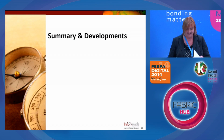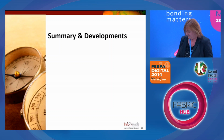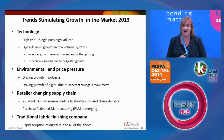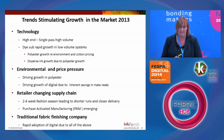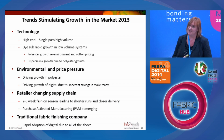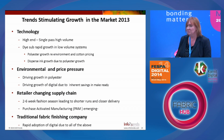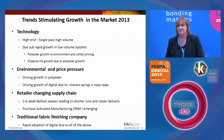So I think I'm just about done with time. In summary, the technology trends. So the trends really in technology are in the high end towards single pass high volume. But then in the mid-range and low end is dye sub. Dye sublimation has really grown. This has grown because of polyester, regarding environment, regarding cotton pricing, but it's also becoming a fabric either blended with others, which is in some way trendy. Disperse growth is also growing due to polyester growth.